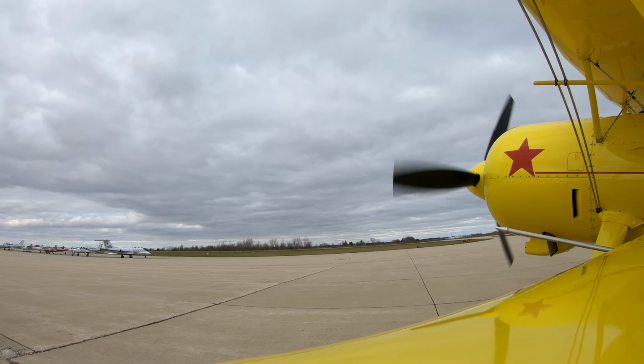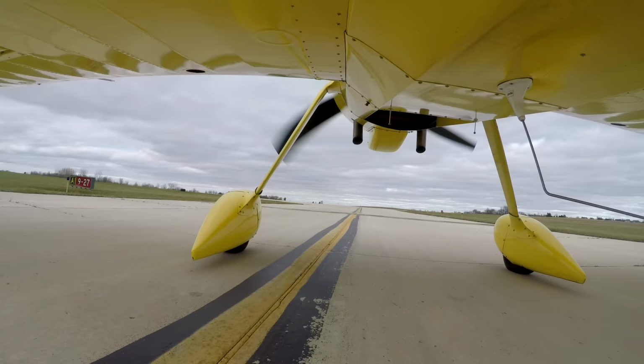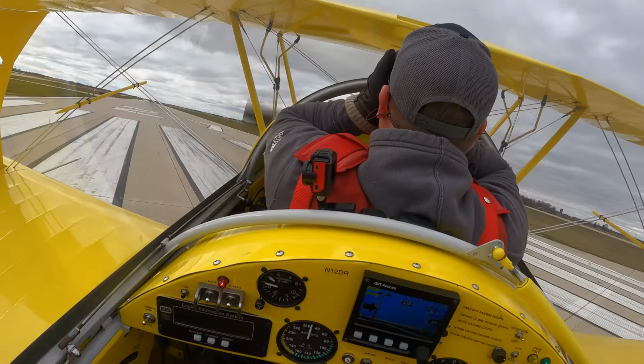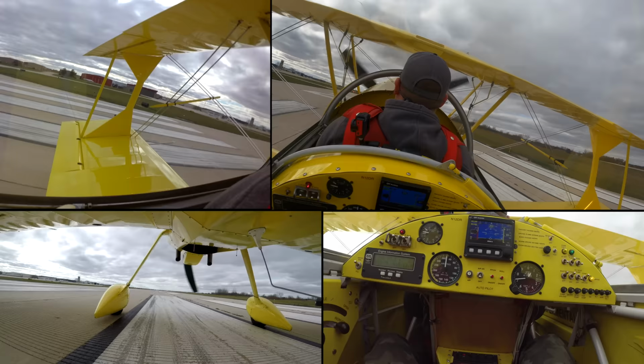Okay, mixture full rich again. Low rich, boost pump on. Final is clear. Air's coming up nicely, we're at 630 PSI. I'm not going to go past neutral with the stick when I add power. All right, nice and straight. Just neutral stick right now is fine. Yep, and then let's start working up to full power.